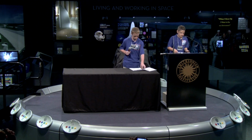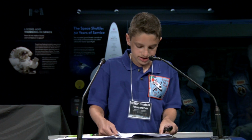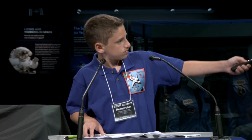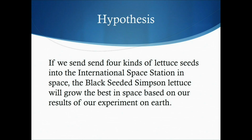The 4 types of seeds we worked with are listed on the slide. They are Grand Rapids seeds, black-seeded Simpson seeds, iceberg lettuce seeds, and loose-leaf blend lettuce seeds. Based on our work, we found the black-seeded Simpson seeds grew the fastest. Based on our work in the classroom, we would like to know if the seeds will grow at different rates in microgravity.